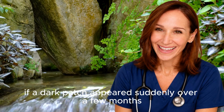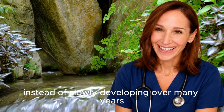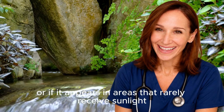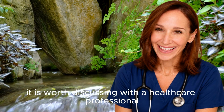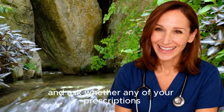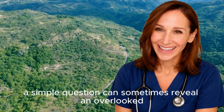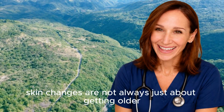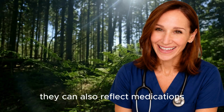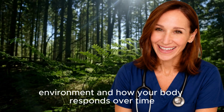If a dark patch appeared suddenly over a few months instead of slowly developing over many years, or if it appears in areas that rarely receive sunlight, it is worth discussing with a healthcare professional. Bring your medication list and ask whether any of your prescriptions could contribute to changes in skin color. A simple question can sometimes reveal an overlooked cause. Your skin changes are not always just about getting older. They can also reflect medications, environment, and how your body responds over time.